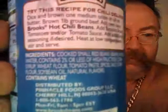I read the ingredients. It's got high fructose corn syrup. Oh, that sucks. And then these beans are pretty good. I read this can, and it has 2% or less of high fructose corn syrup, folks. Well, that sucks. What? Beans? Why do beans have to have corn syrup? What the heck is going on here?